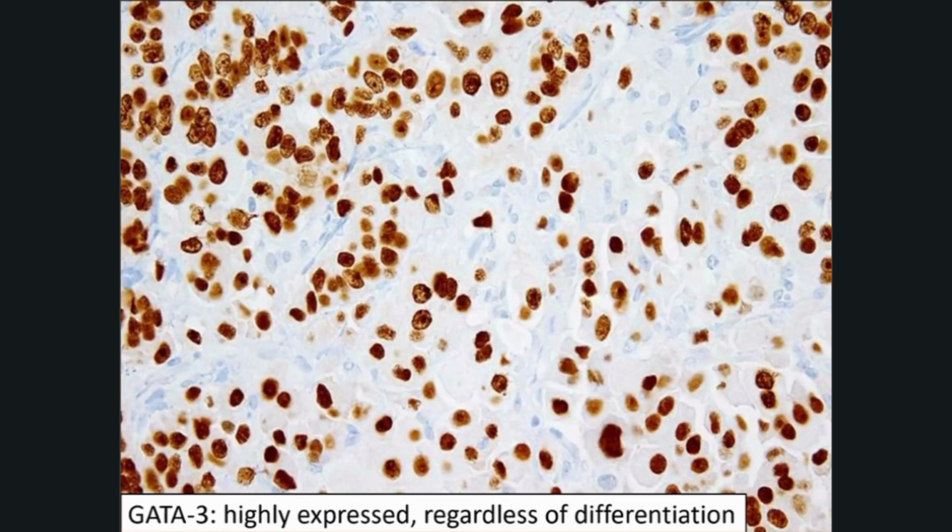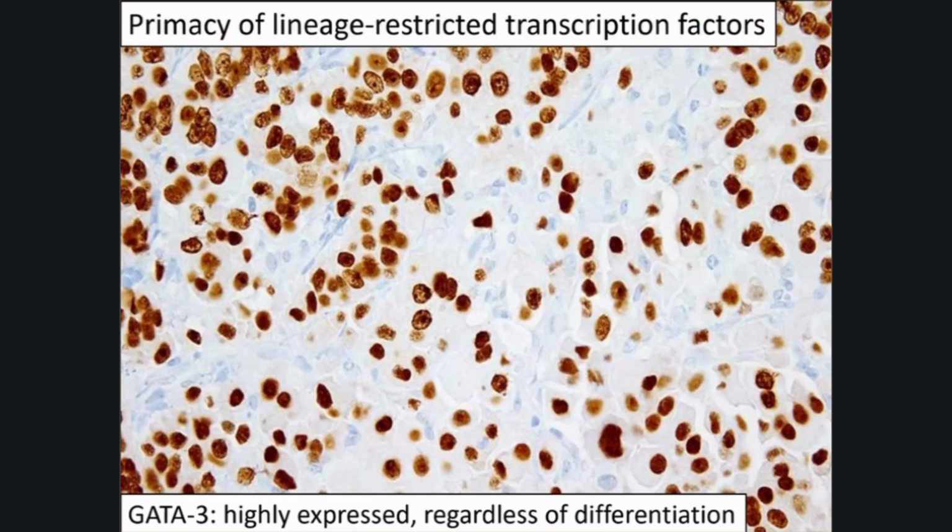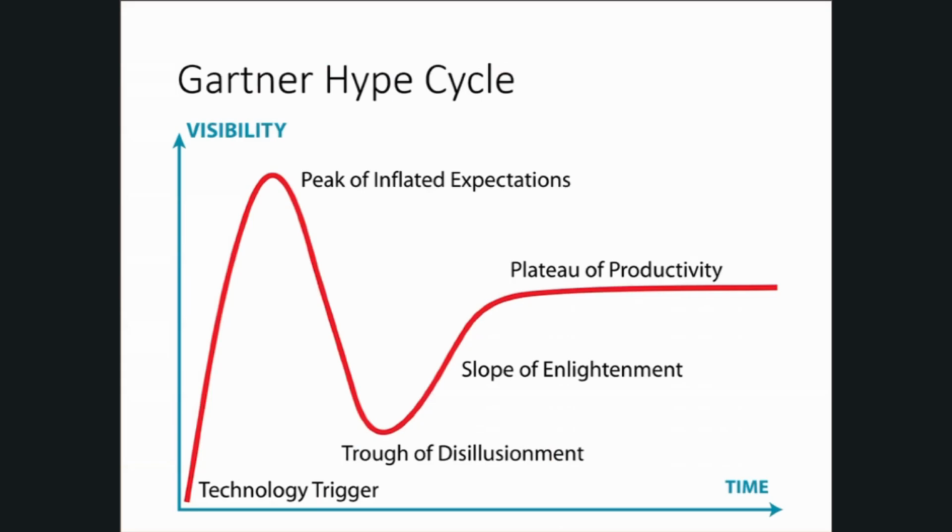This has got a three in the same breast cancer. And I refer to the primacy of lineage restricted transcription factors. In general, lineage restricted transcription factors are best. I think about new immunohistochemical tests as technologies, and technologies can be experienced by us, interpreted, described in the context of this Gartner hype cycle.